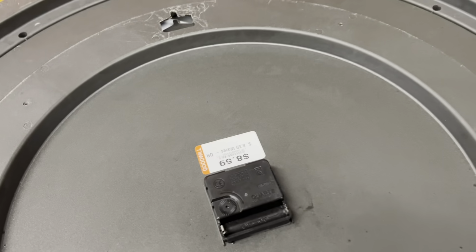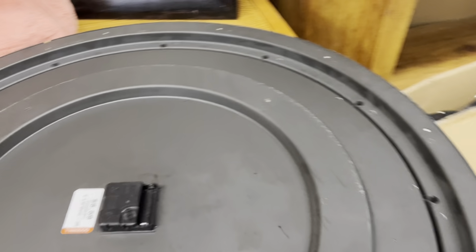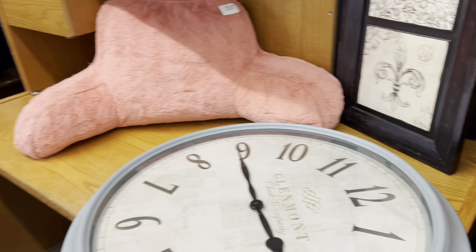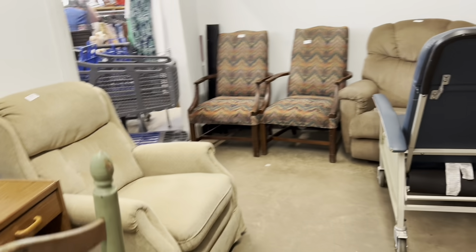How much are you? It's always, the sticker's always upside down when I'm filming. $8.59. That's not bad for a clock that size. These are expensive. The one in my living room I bought at Hobby Lobby brand new and paid a pretty penny for it. But I love it and I still have it years later, so. All right, let's go look at the little knickknack home decor and see what we can find.